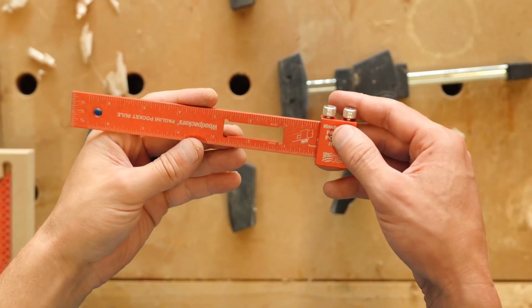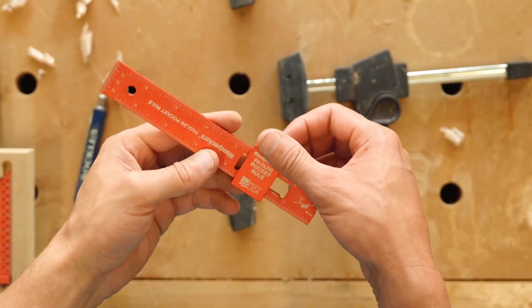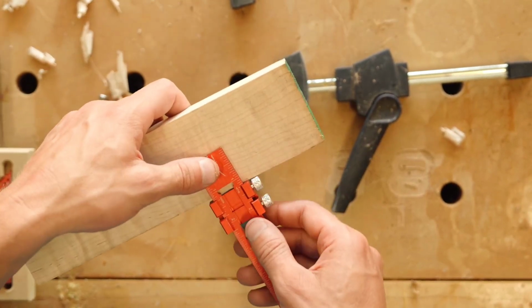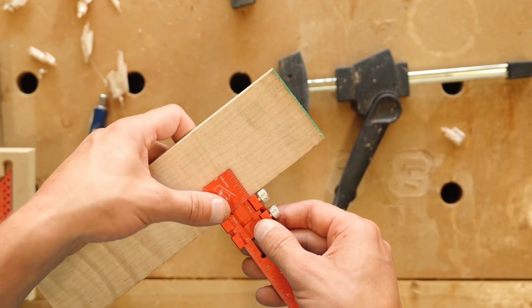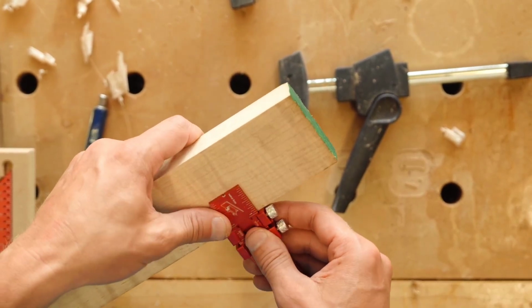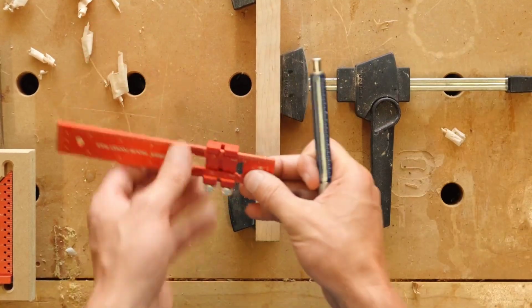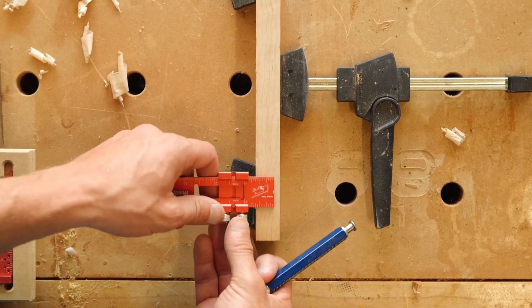Number 2, Woodpeckers Paolini Pocket Rule 6-inch. Tiny in size, but huge in precision. This ruler is every pro's secret weapon. The sliding stop lets you take perfect repeat measurements in seconds. With a vertical scale and scribing notch, it's perfect for small, detailed cuts. It's so smooth, it feels like measuring with confidence in your hand. Once you own it, you'll never use a cheap ruler again. Because when it comes to perfection, size doesn't matter.